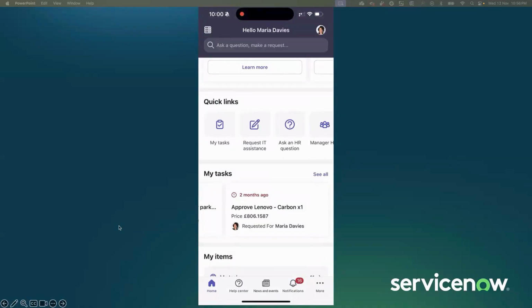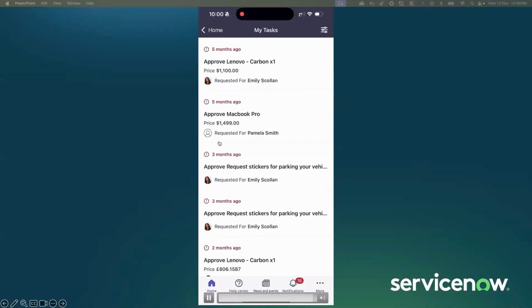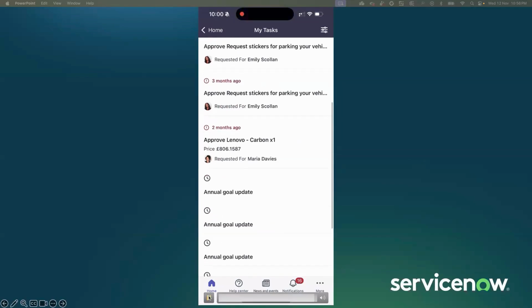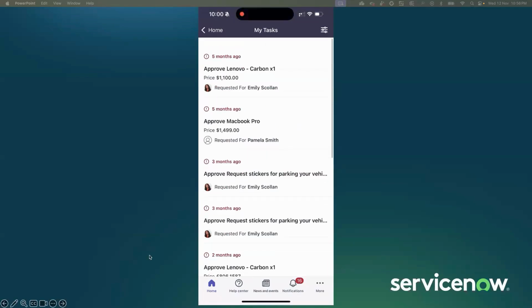Yeah, so as I was saying, in the quick links as well, which is for the quick actions, they have put together My Task here on the quick links as well. They can access My Task from quick links as well. And then they can look at all the tasks available under My Tasks.